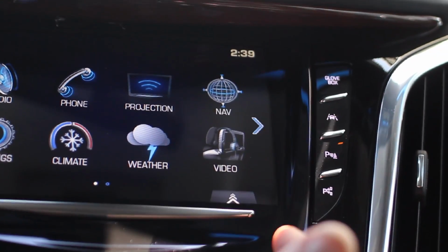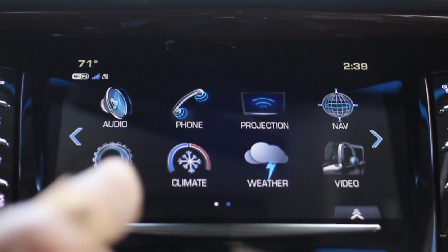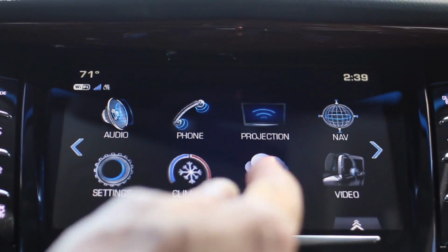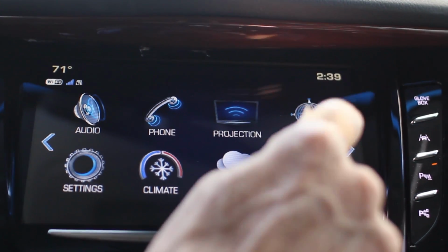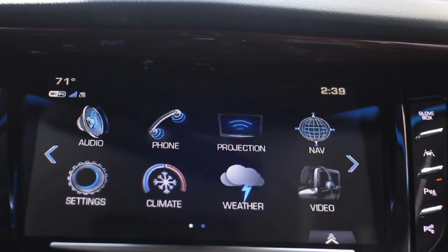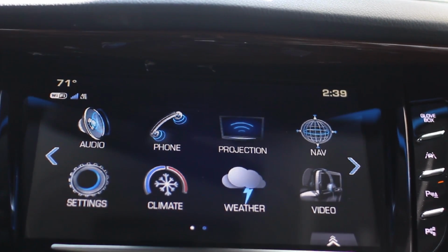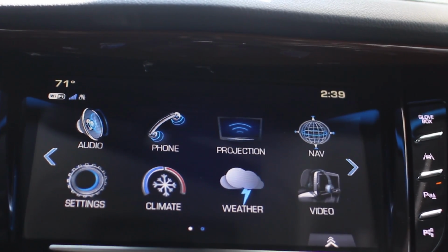It's got navigation built in. It's got projection for Apple CarPlay, Android Auto. It's also got climate control, the weather. Heck, it's even got an option for the video feed to come through this screen. Pretty awesome car. And as we come up to the top, you're going to notice a few different features, such as the sunroof and some things that I want to go over separately.